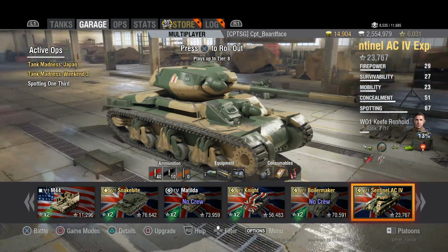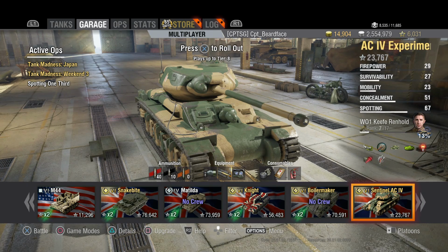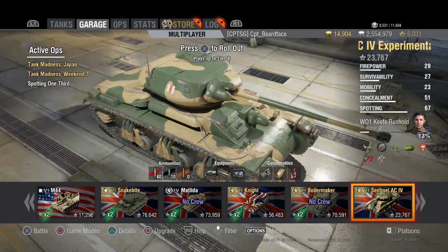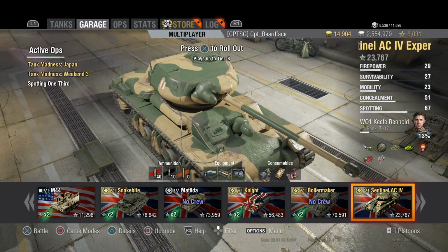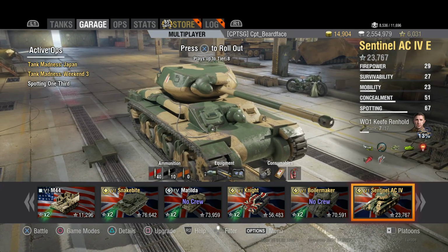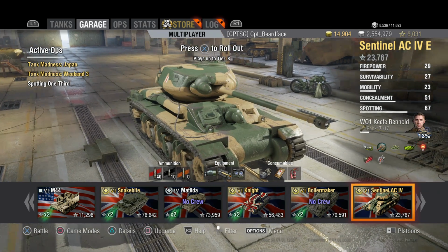So let's, well, actually let's address the elephant in the room first. Yes, that is a machine gun port on the front and one on the turret. Yes, they do look like certain male anatomy parts, so yeah.